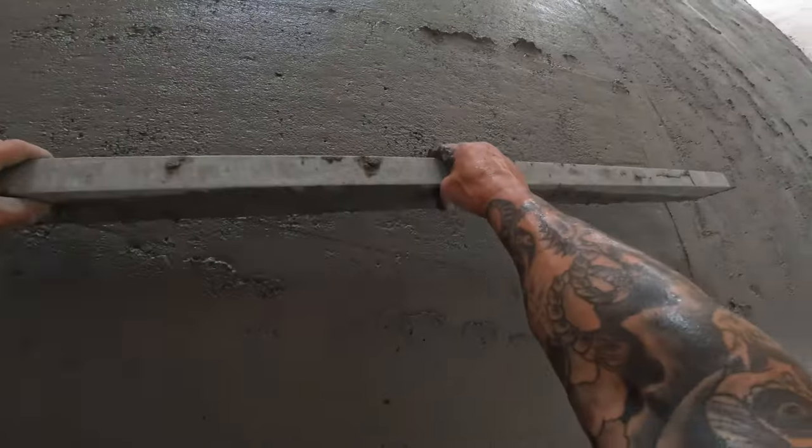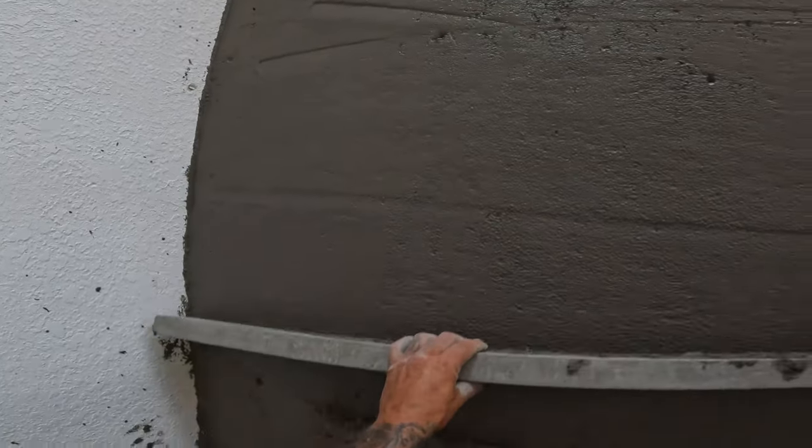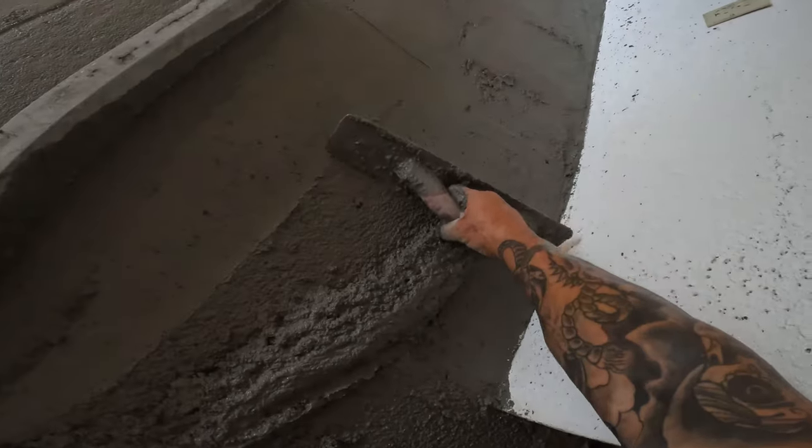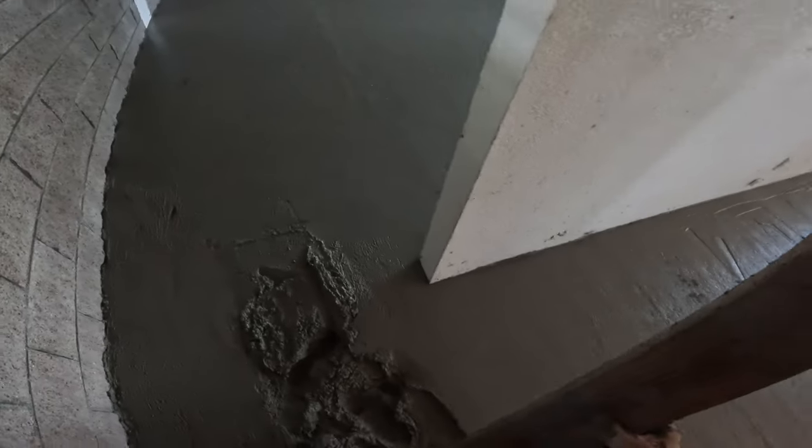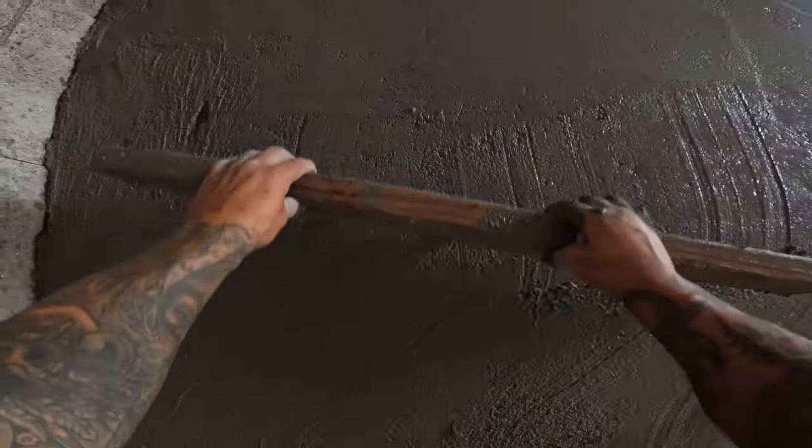Pretty crazy working inside, huh? Go figure it's sunny outside the day we work inside. That's all good though. That means we get the shade. Woody, all right, work my way out with this shoddy. Got me that shoddy. Fun little inside job. Something different, you know? Break up the monotony.